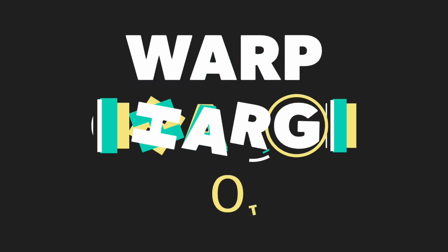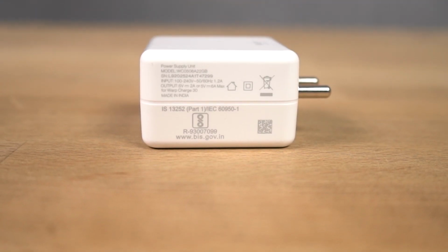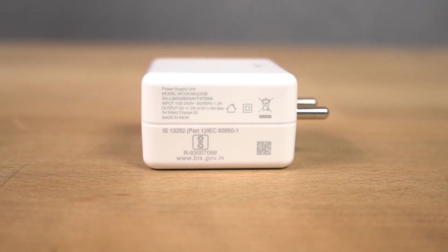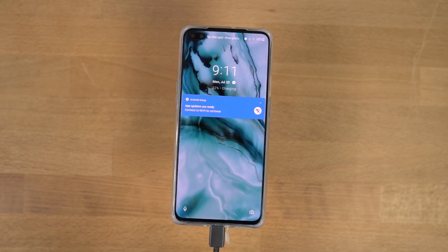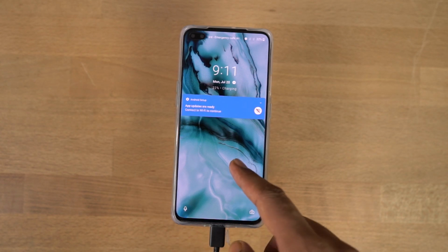Next best thing about this phone is definitely its charging speeds. OnePlus Nord comes with Warp Charger 30T with a maximum output of 30 watts, and it can charge the phone directly from 0 to 70% under 30 minutes. So the charging speeds are really fast. For a normal user, you really don't have to charge your phone more than 10 minutes if it's anywhere above 10%.